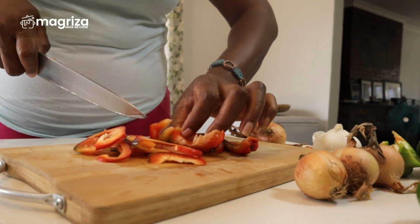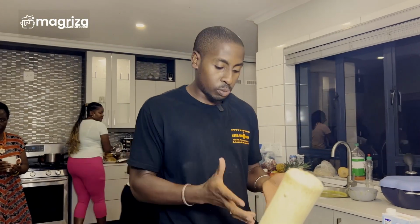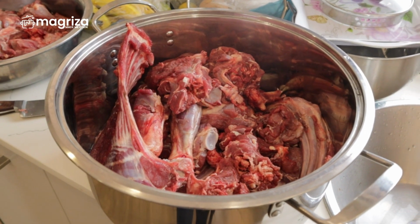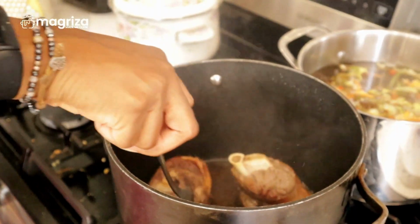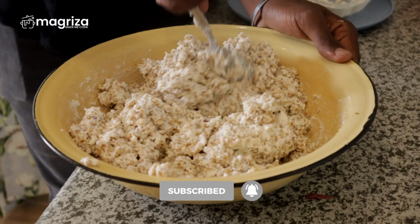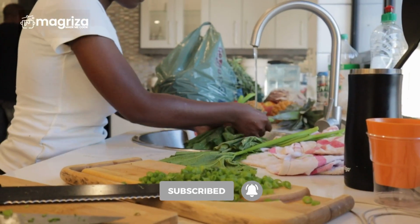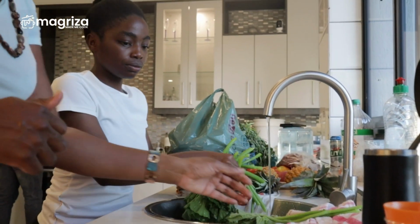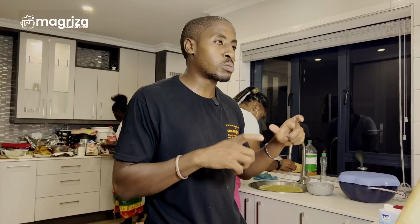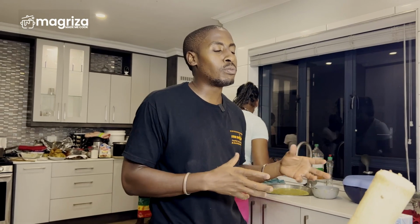She's doing the American cuisine, I'm doing the African cuisine, specifically looking at Zimbabwean cuisine. But interestingly, what we want to do on Magriza is to expand and also learn other food cultures across the world, not only in Africa. It's also my desire to interview people who've explored the world, who've tasted different food cultures around the world, to see importantly the similarities that we have from the African food perspective.